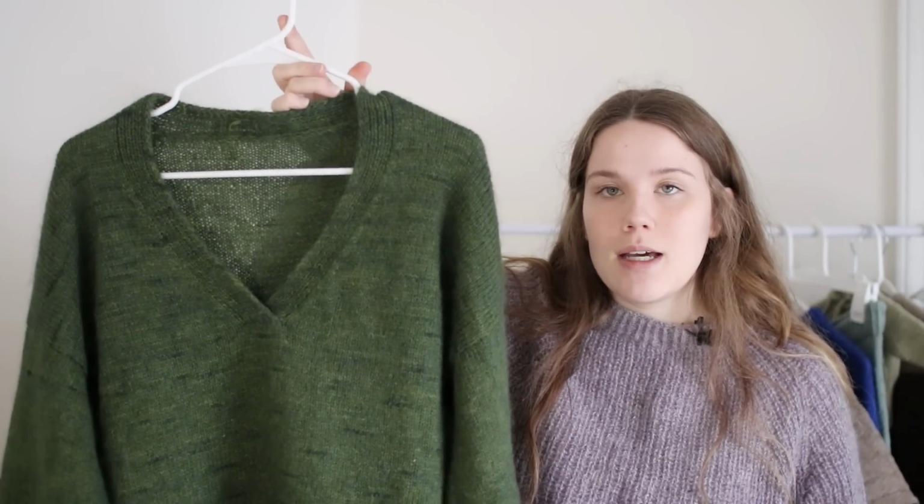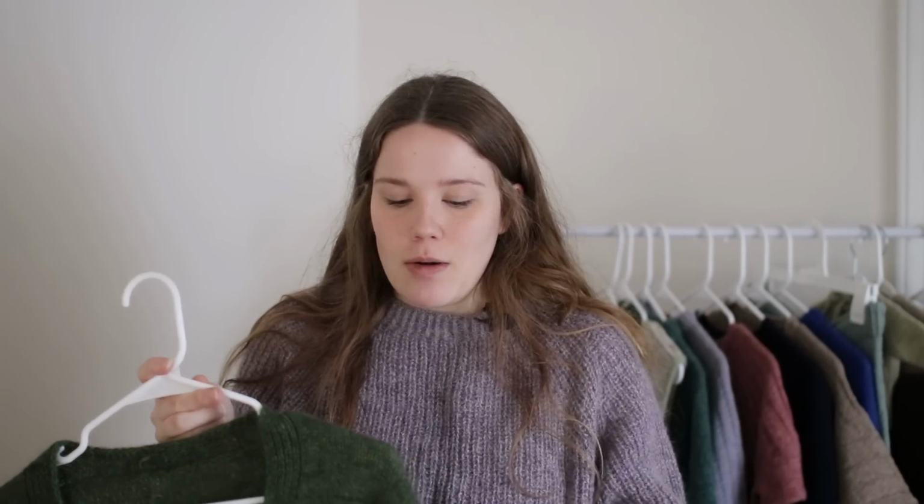But I do really like this sweater. It's super cozy. It's very drapey. It's a little bit scratchy. The main color yarn is pretty rustic. It's meant to be a rug yarn. But I had a sweater's quantity in stash and I wanted to use it for that.